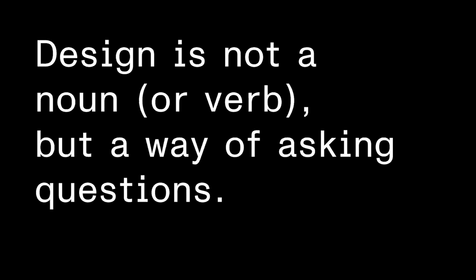Okay, guys, that wraps up our presentation today. And I'd just like to leave you with one thought before we answer some questions, if you might have some questions. That design is not a noun or a verb, but it's a way of asking questions. It's a mode of inquiry. And it's a deep investigation into the future of visual communication. And with that thought, I'd like to close down the presentation. If there's anything you want to add, Roy, maybe add that. I think that's good. Okay, cool.